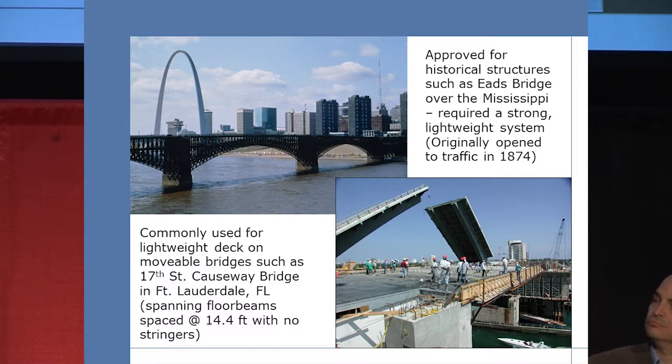One of the greatest savings that you can see is with movable structures. Here's one shown on the 17th Street Causeway Bridge in Fort Lauderdale, Florida, where the exodermic deck was cast composite with the floor beams and the steel girders, which saved weight on the deck, which translates into savings down from the structure to the trunnion all the way down to the foundation.